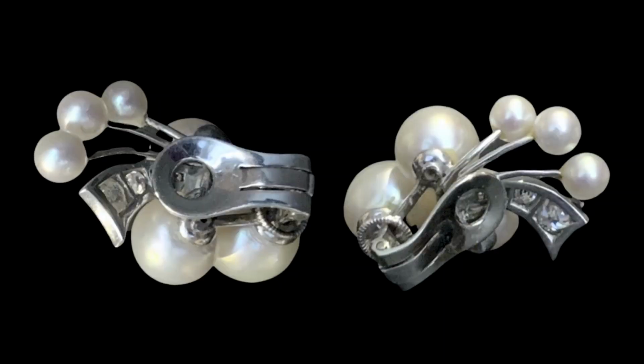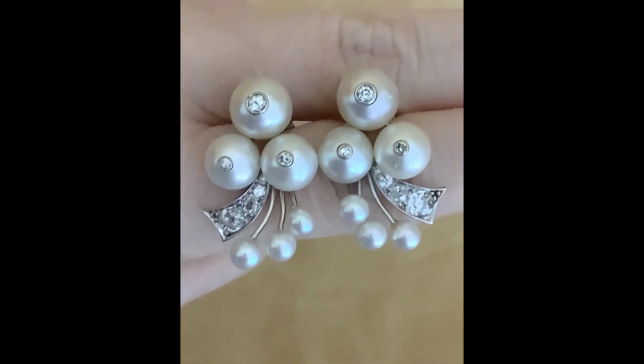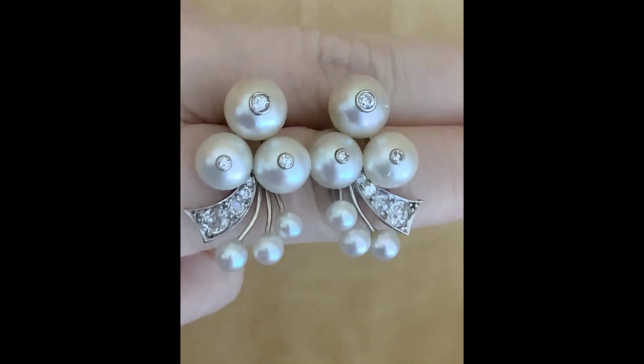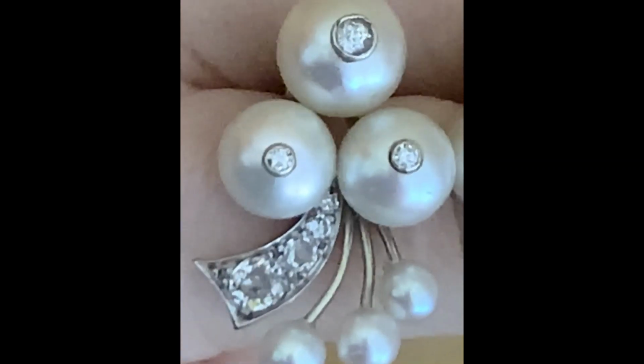Let's take a closer look at these clip-on pearl earrings. The largest pearls measure 10 millimeters each, with 9 millimeter pearls completing the trefoil. Each is studded with a diamond, with tails of platinum and more old cut diamonds and pearls trailing behind.